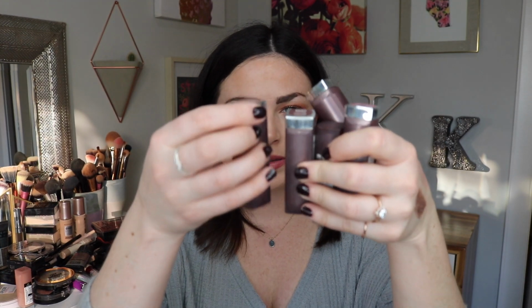I feel like I like it. We'll keep it. Daringly Nude. Oh, this is their matte ones. Oh, these ones are really old. All of these ones in this packaging are super old.